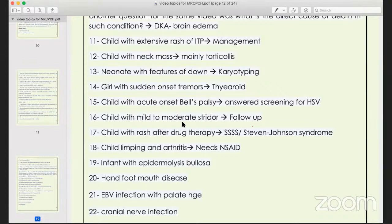Next, child with limping gait and arthritis, needing NSAID. So this may be a case of JIA, because if it is transient synovitis, we give only paracetamol, not NSAID. If it is reactive arthritis, only paracetamol. If you need NSAID, then it is JIA. Maybe sickle cell, but in sickle cell, be very careful about aspirin, as it causes a chance of bleeding. Or there is anemia. So in sickle cell, we usually do not give NSAID.